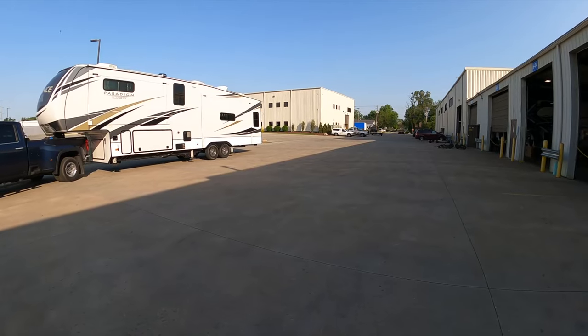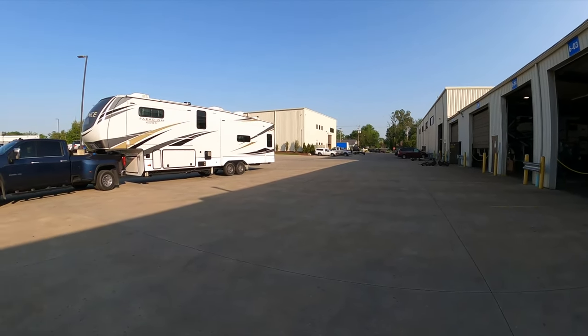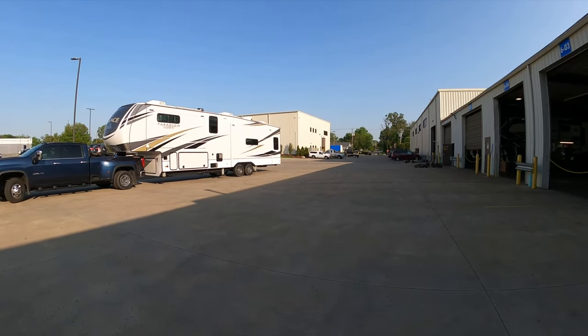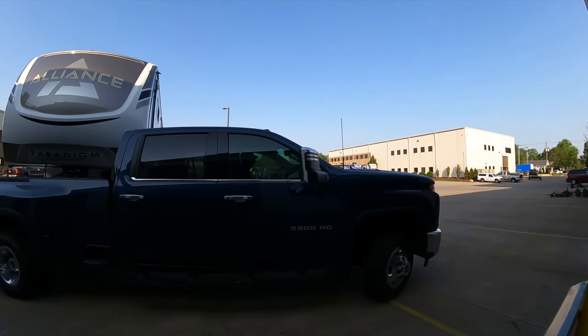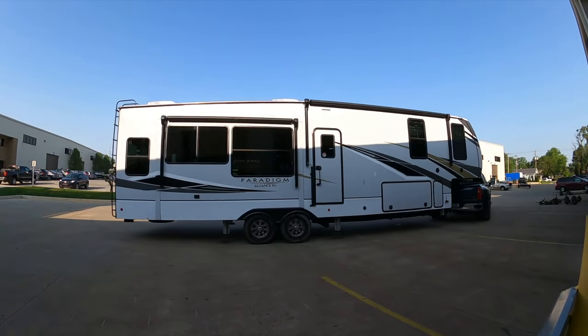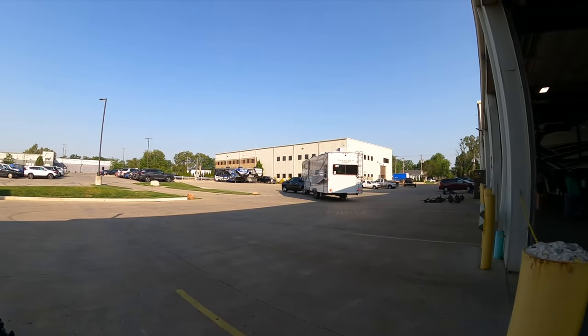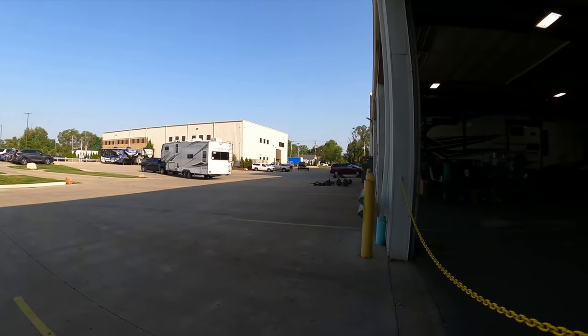Here, back it in the bay. That was a challenge, and it's not because I can't back up. So the challenge was the sun, how it was just right over the building. It's a nice, beautiful day. But yes, it was a challenge getting in because you're going into a black hole with two yellow lines and the sun being right in my mirror. It took a few tries.